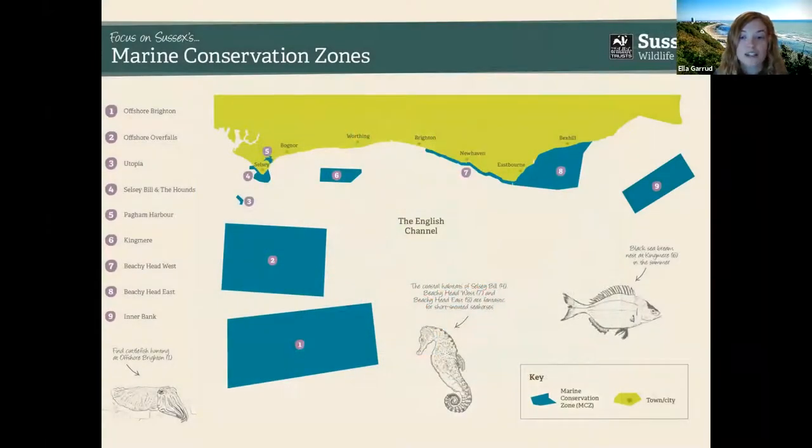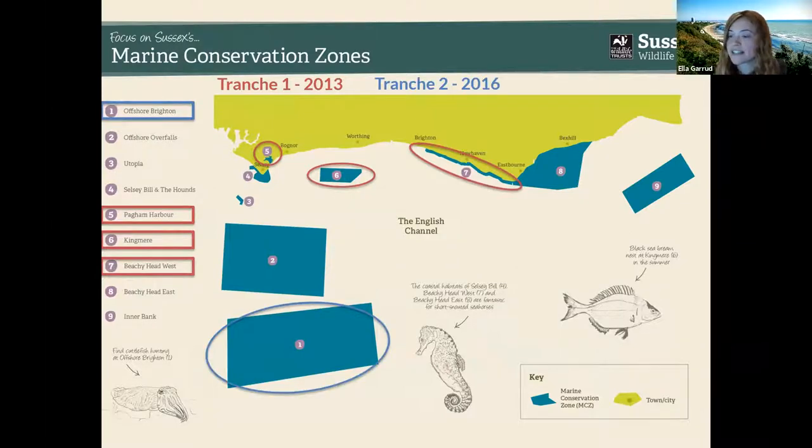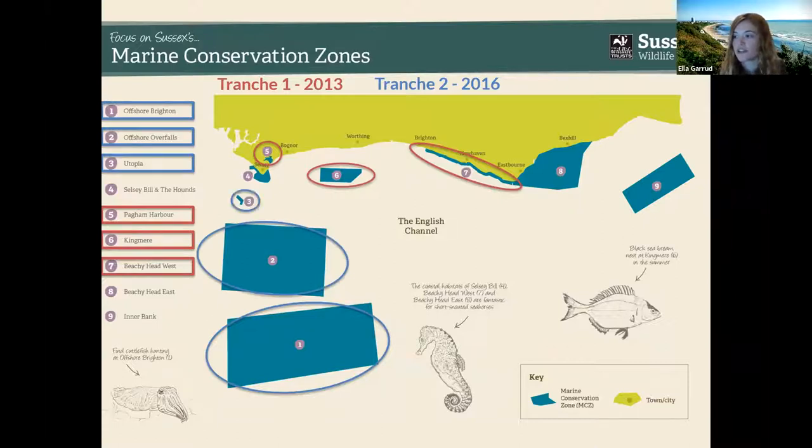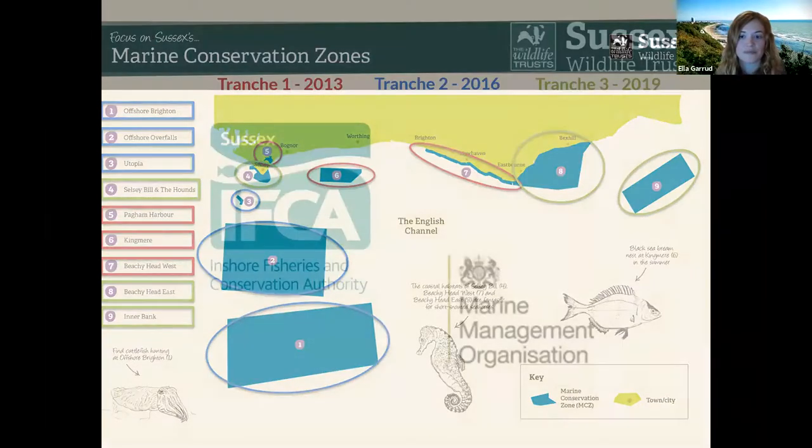And in Sussex, we are lucky enough to have 9 of them, and they were designated in 3 different tranches. The first ones in 2013, we got Pagham Harbour, Kingmere and Beachy Head West. And in 2016, we got offshore Brighton, offshore Overfalls and Utopia. And then just in 2019, the last 3 were designated: Selsey Bill and the Hounds, Beachy Head East and Inner Bank.